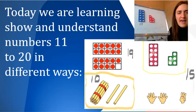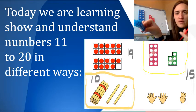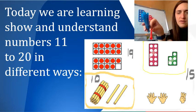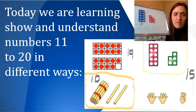And then we have 2 more straws. So we've got 10 here. We know that a bundle represents 10. We've got another one, 11, 12. We've got 2 separate ones. So altogether there, we have our number 12. But it's just been represented in a different way.